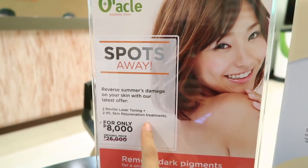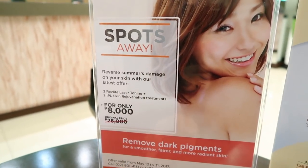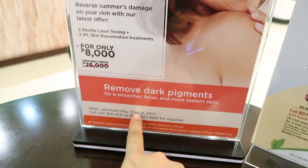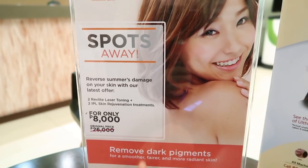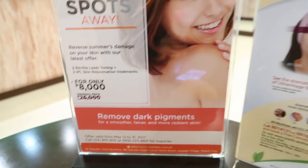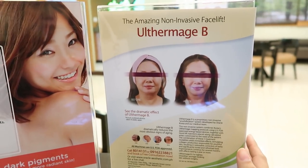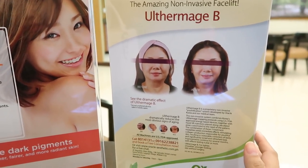Oh my gosh. Kailan tong offer na to? May 13. Hanggang saan na? Hanggang May 31, guys. You can go here and then inquire. Ito yung mga numbers nila. I'll have it sa info box. And then, ito yung non-invasive na facelift. Ultherapy. Look at that.